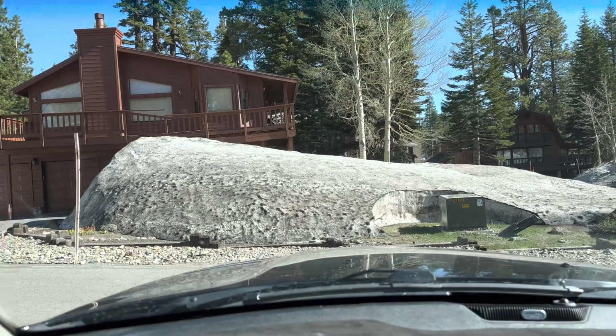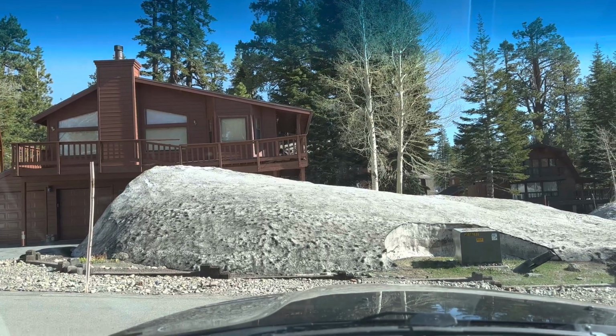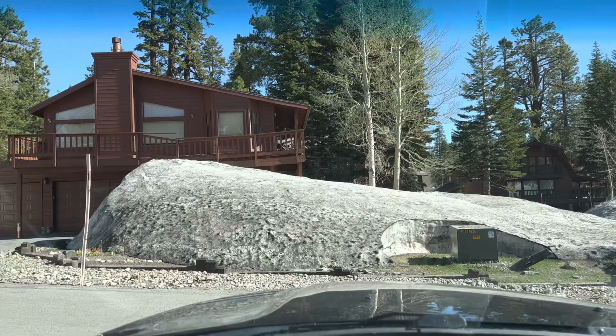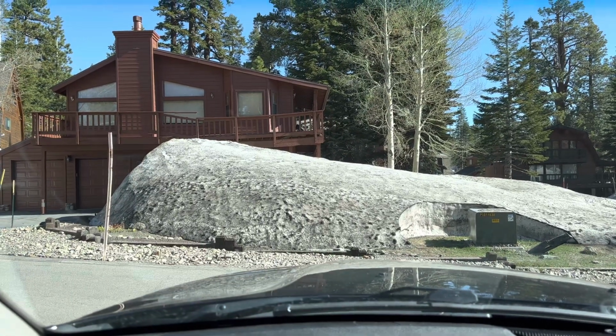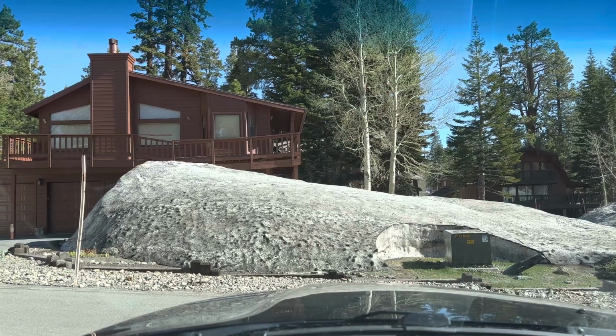So it should be a beautiful drive today. It is already 60 degrees at 8 o'clock in the morning. It's supposed to warm up here in Mammoth to the low 70s, which is a big change. And as you can see, the snow's melting big time, sitting here in the truck in the driveway. Our neighbor's house is a little damaged there. But everything is melting rapidly here. But knock on wood, no flooding.